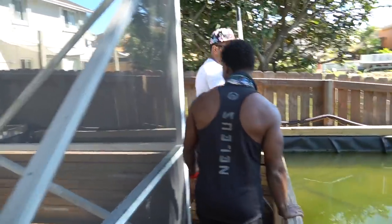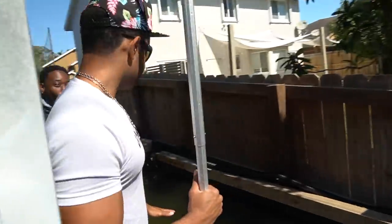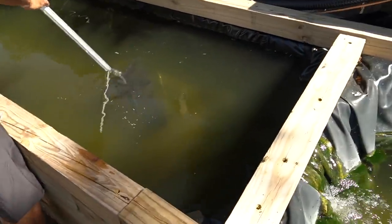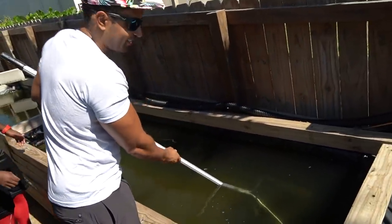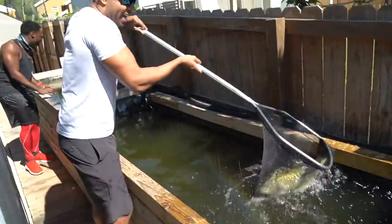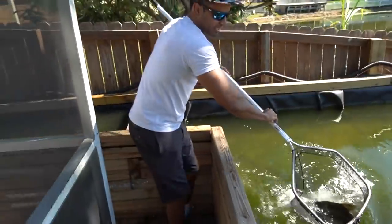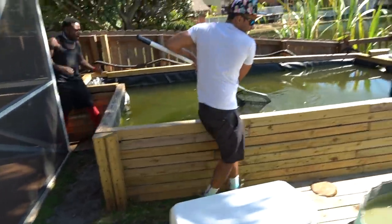Okay, come on this side, Father, so the camera can come over here. This is where she's going to be. Oh! You can see her head. I want to weigh this girl. I just want to weigh and measure her. Oh my! Is that net big enough? No, it's not. Oh my God! This is Shamu for real! Whoa! That's a largemouth bass. Come on. That thing is massive!